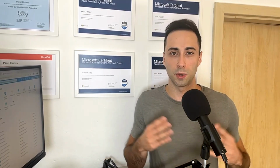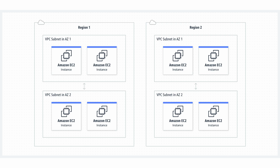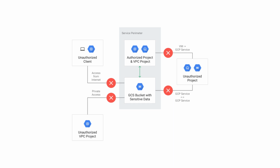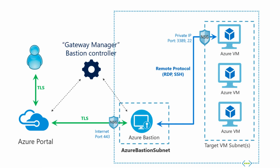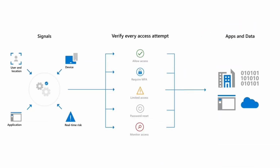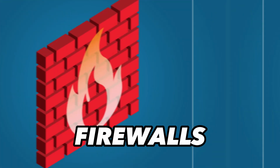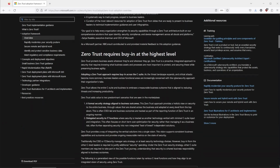To implement zero trust properly, multiple technologies and solutions are required. I want to mention just a few of them. For AWS, you could use AWS Identity and Access Management, Amazon Virtual Private Cloud, and AWS GuardDuty. In Google Cloud Platform, it would be VPC Service Controls, Google Cloud Identity-Aware Proxy, and Google Cloud Security Command Center. And lastly, for Azure, it's Network Security Groups, Azure Conditional Access, and perhaps Microsoft Defender for Cloud. Of course, there are many more technologies and solutions to help you implement zero trust, such as firewalls, VPNs, and more. That's why you should always follow official documentation provided by your cloud provider.